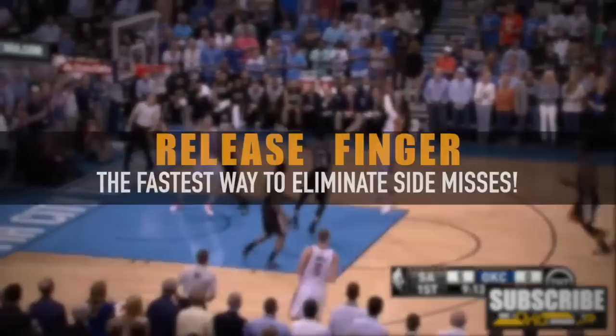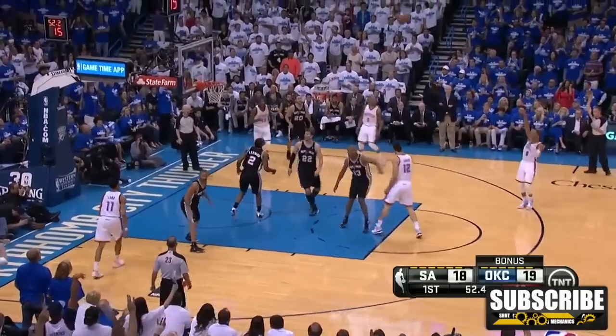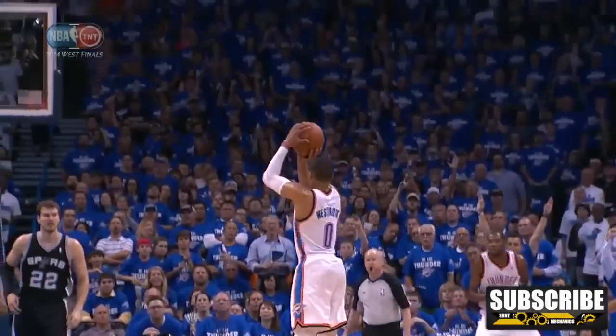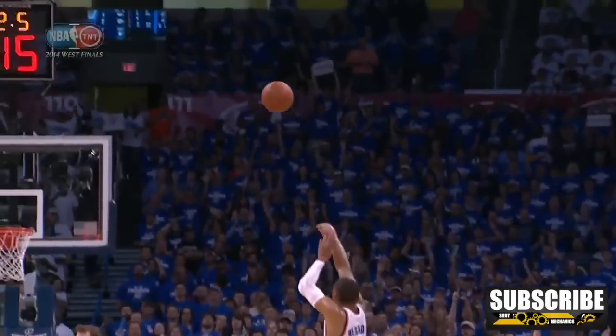Next, let's take a look at his release finger because I think this is something that probably contributes to his streakiness as a shooter. I noticed that he's a middle finger shooter, where he puts his middle finger in the center of the ball. Thus, that should be his dominant finger. Now that's all good, but sometimes on his jump shot, he gets some wrist flexion which causes the ball to come off of his middle and his ring finger.